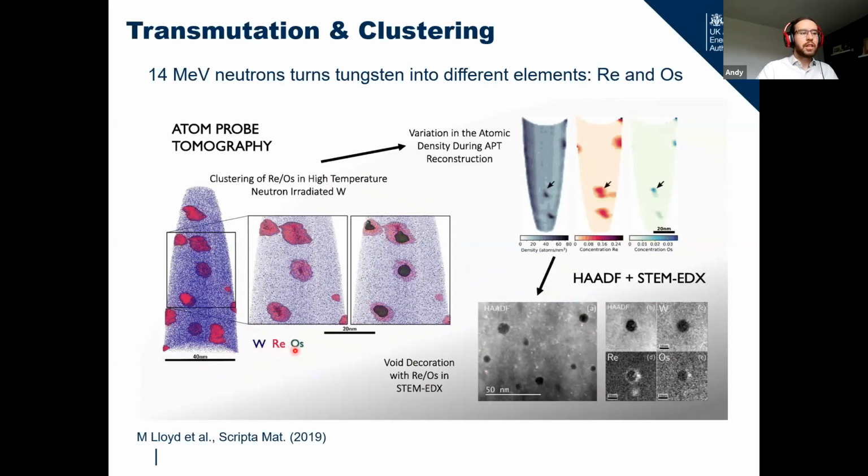And here we can see rhenium and osmium. Now, rhenium and osmium weren't there in this material to begin with, but tungsten has captured neutrons and then transformed from tungsten into rhenium and osmium by radioactive decay. And in tungsten, it seems that rhenium and osmium can cluster together. And they can actually decorate in this bottom right image here. There's a hole and it's got some extra rhenium around it and some osmium maybe on one side of it. There's maybe even a rhenium precipitate or a cluster shown here at the bottom.